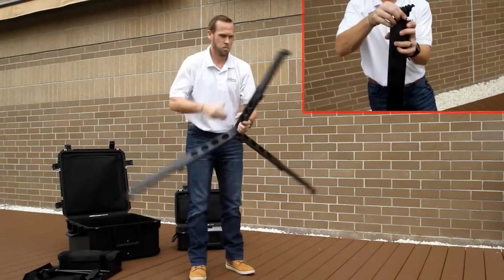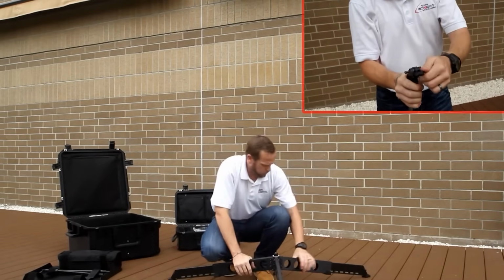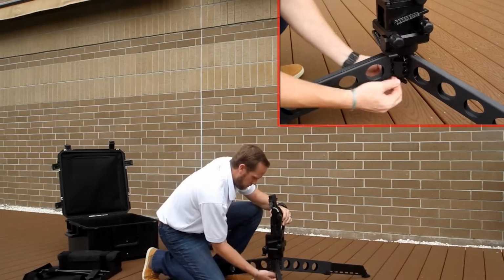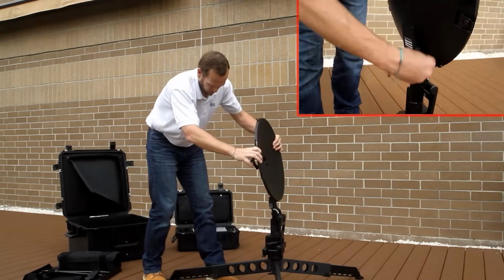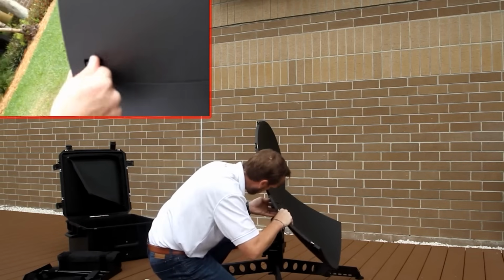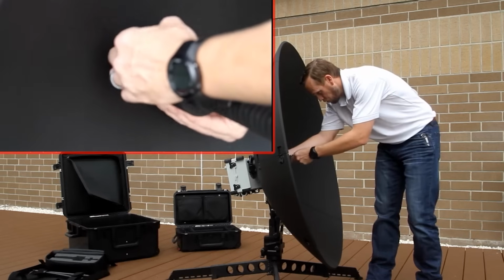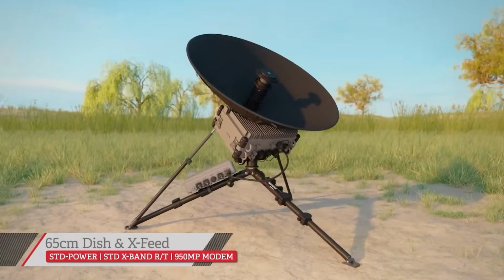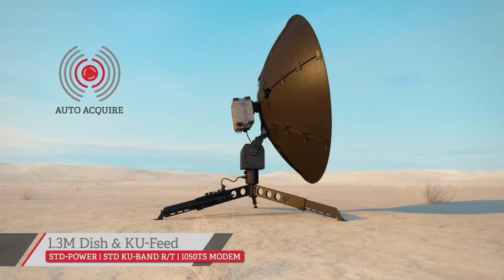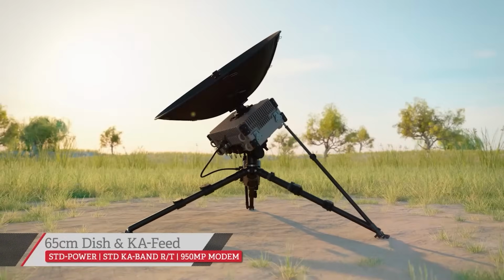One of the cool features is their online designer tool, where customers can customize their terminal by choosing the modem, power settings, and other options. The TM130 standard terminal comes with an elevation range from 5 to 90 degrees. It also promises strong performance across different frequency bands. X-band 48.5 decibel watts, Q-band 54.3 decibel watts, and K-band 56.5 decibel watts.